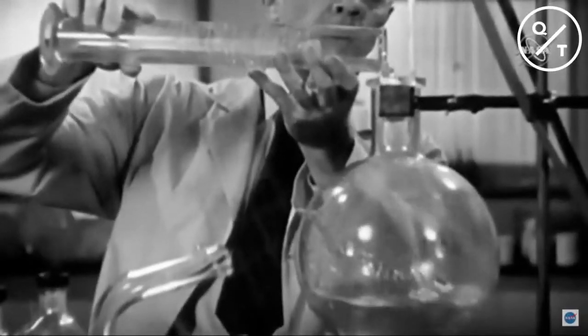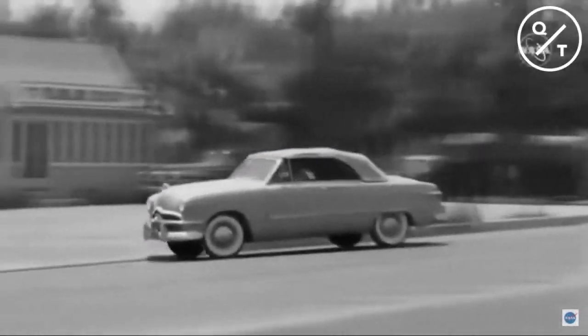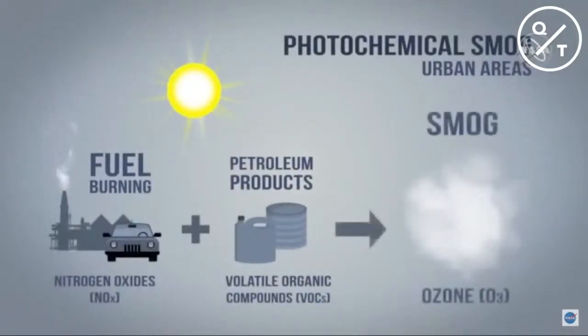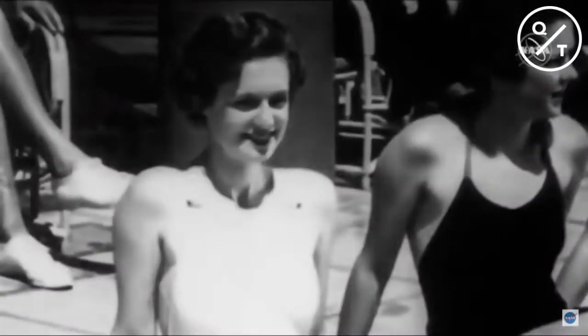Scientists discovered that volatile compounds, like the gases produced due to evaporation of gasoline during the refining process, and nitrogen oxides generated during the combustion inside car engines, both reacted with sunlight, creating a highly toxic gas, ozone. And sunlight isn't precisely something Southern California lacks.